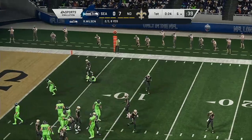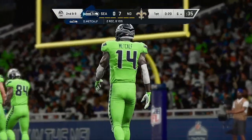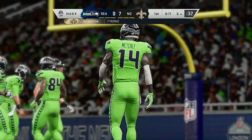This one into the hands of Metcalf, and he'll take this one up to about the 6-yard line. Just a yard on the catch there. It'll be 2nd and 9.